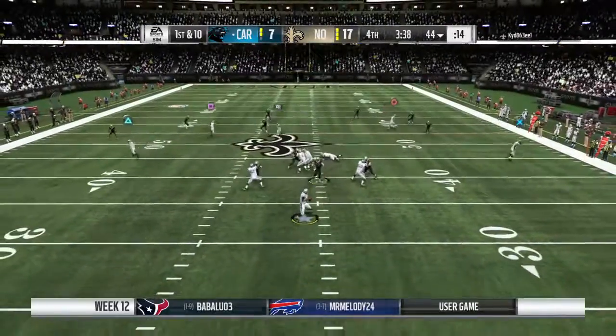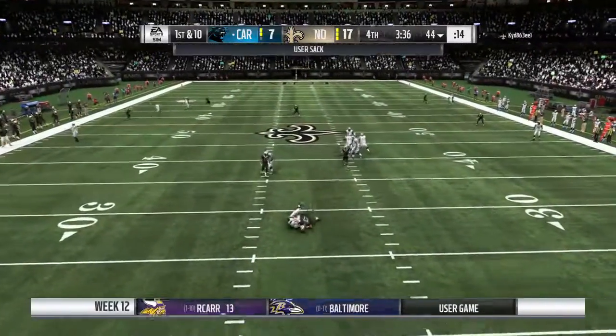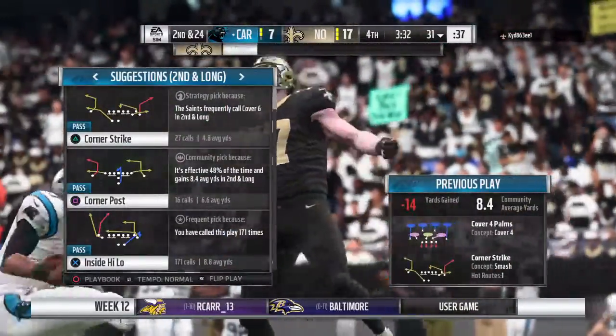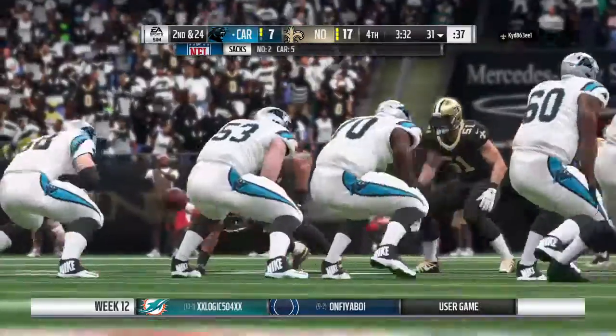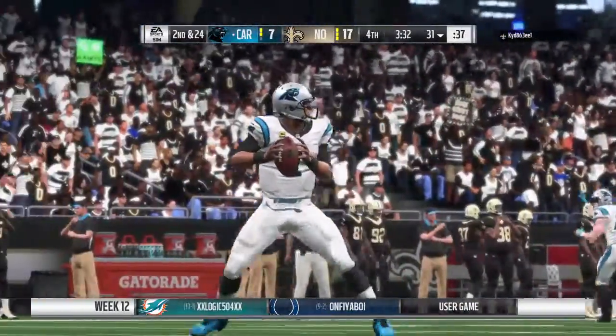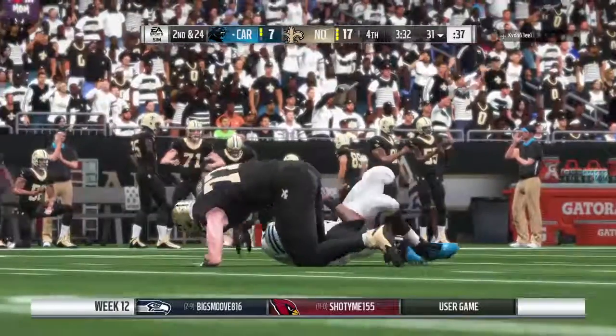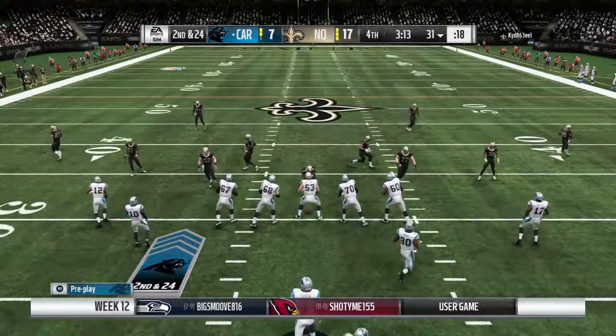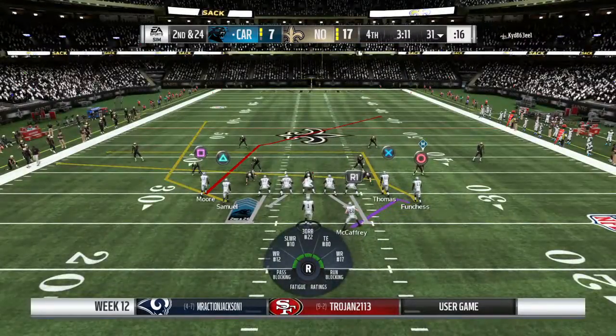Out of the gun, Newton. And a big loss here as he's taken down. Great job defensively. I think he was trying to go through his progressions, find someone to get rid of the football. Before he knew it, he was on his back. So that just brings us right back to what you said in the beginning. A great job defensively. Nowhere to go with the football. That led to the sack.